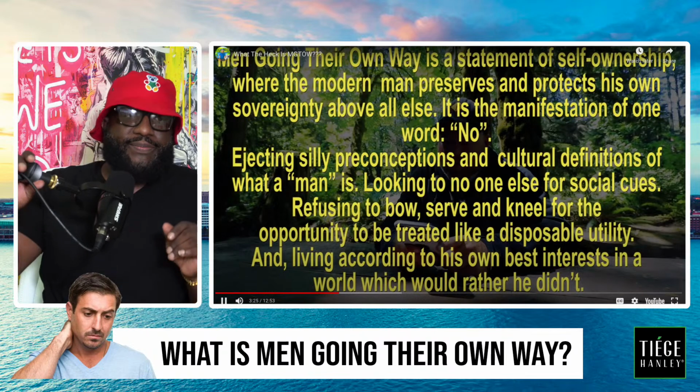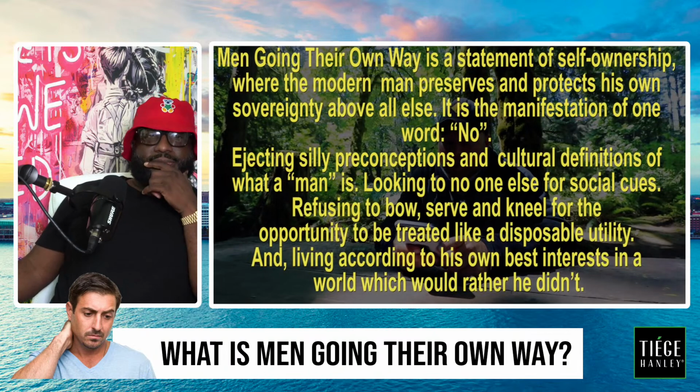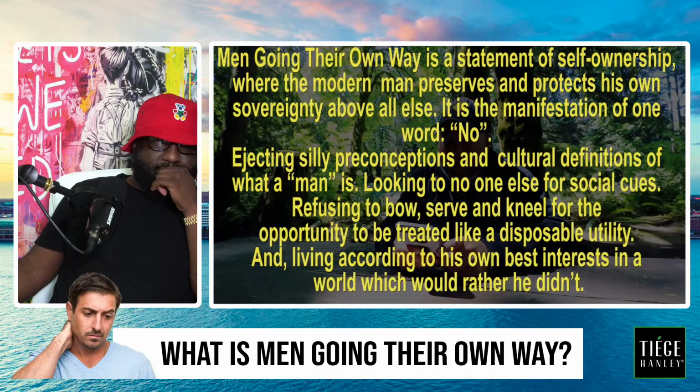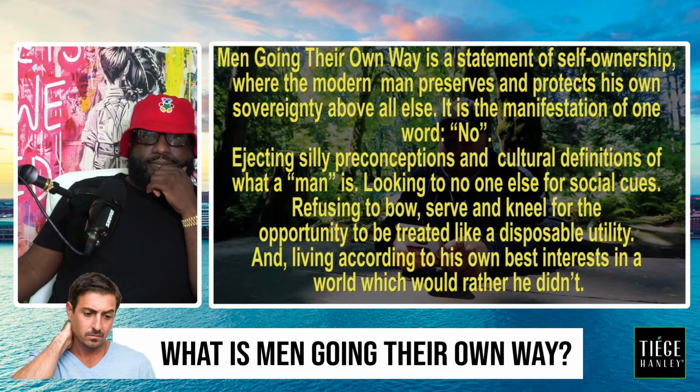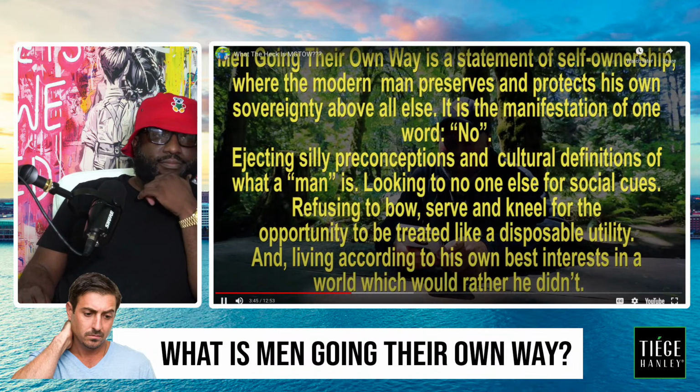Protects his own sovereignty above all else. It is the manifestation of one word, no. Injecting silly preconceptions and cultural definitions of what a man is. Looking to no one else for social cues. Refusing to bow, serve, or kneel for the opportunity to be treated like a disposable utility. And living according to his own best interests in a world which would rather he didn't.